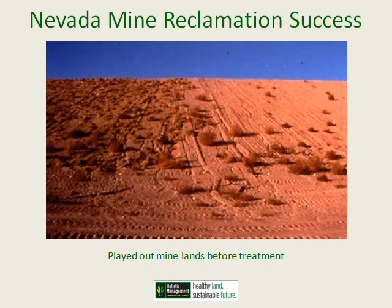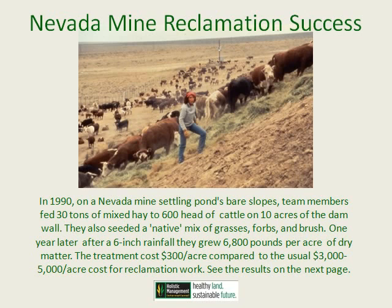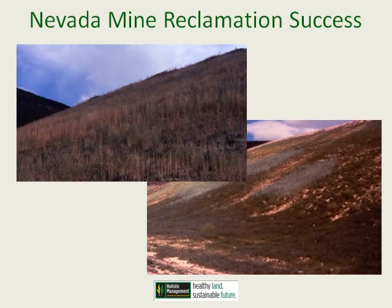The Nevada Mine Reclamation Project, you can see what it looked like before treatment. Then in 1990, they had 600 head of cattle on 10 acres of that mine, and they seeded it with a native mix of grasses and forbs and brush and fed the animals on it. One year later, after a 6-inch rainfall during the course of that year, they were able to grow 6,800 pounds per acre of dry matter at a treatment cost of $300 per acre, compared to the $3,000 or $5,000 that's typical for that reclamation work. And the results were such that they had a solid stand to cover and stabilize that slope of soil after that reclamation.